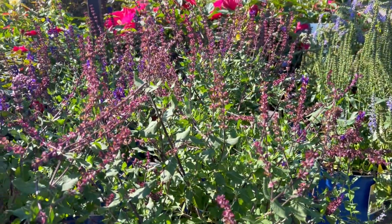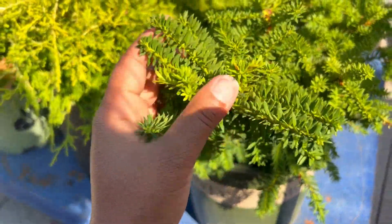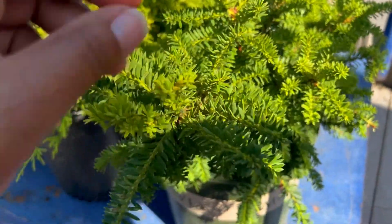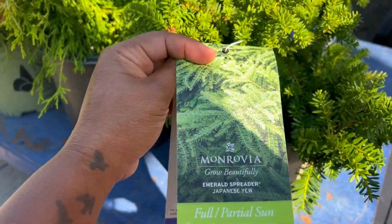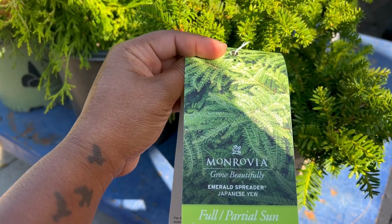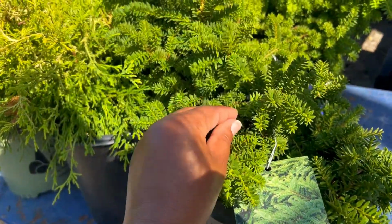Salvia. The texture on this is so beautiful. It's soft. What is this? Monrovia what? Emerald spreader, Japanese yew. Ooh, that is soft.